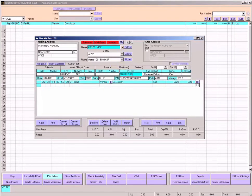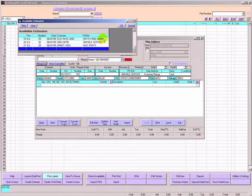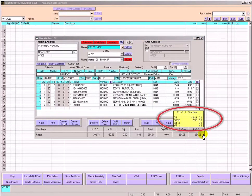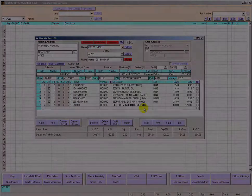And since it's a repetitive task, we're going to merge a previously created template. We'll review items from the merged template and adjust data if necessary. We're going to verify profitability with Profit Center, then collect as deposit, print, and send the job to the service department. Note that everything is in one place, right here.